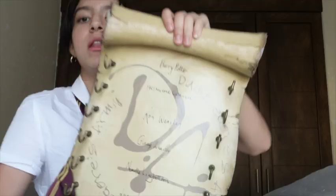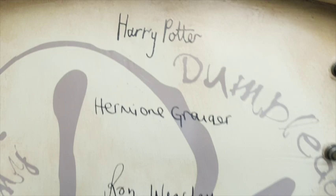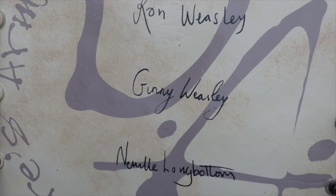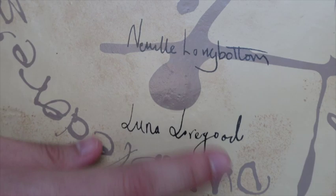So we have Harry Potter's, Hermione's. I love Hermione's. It's just so Hermione, you know? Hermione Granger, Ron Weasley. I love Ron's R. Ginny Weasley. I mean, the Weasleys just know how to write, don't they? Neville Longbottom. Just look at that. So neat. And Luna Lovegood. I love Luna's V. This is the best present ever.